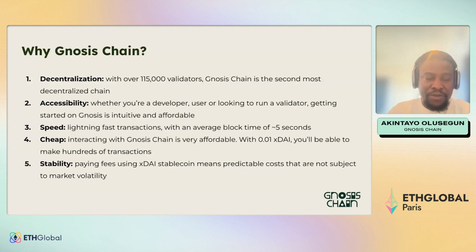And there is stability. Paying for transactions using xDAI, which is basically one-to-one with the US dollar, means that your transaction fees are predictable and they are not subject to market volatility.